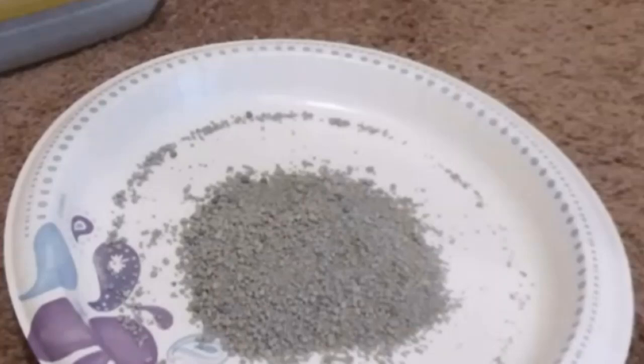Next, we have that all important litter type. The scent and texture of your cat's litter can play a major role in how your cat responds. Lack of coverage could be a response to the type of litter that is being used, especially if the litter is different than what your cat has known in the past.